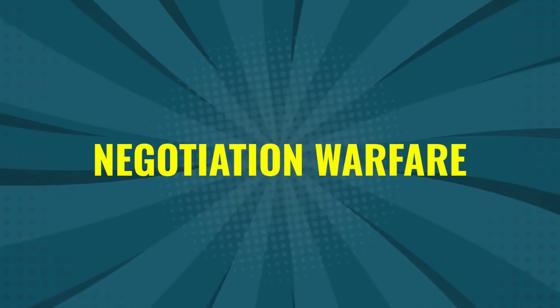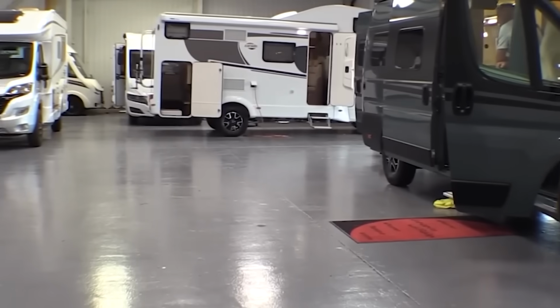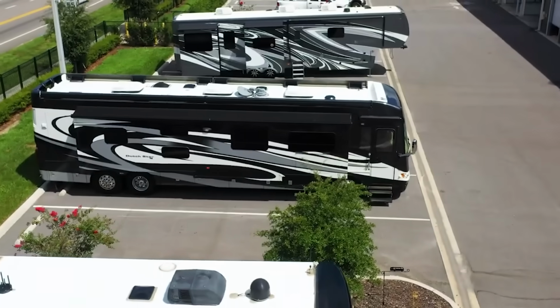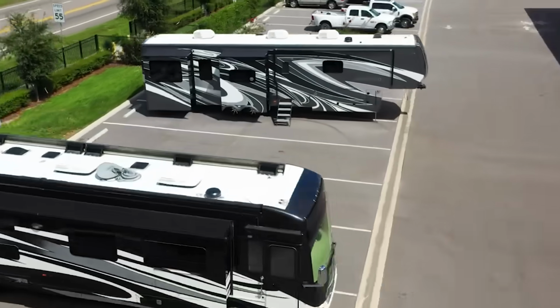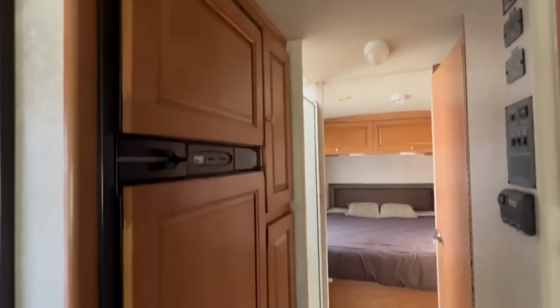Negotiation warfare? Negotiation isn't about confrontation, it's about precision. Start by asking one question most buyers never think to mention. How many days has this RV been in stock? Dealers track it obsessively. You just turned the conversation tactical. If the answer is over 120 days, you already know their floor plan interest is compounding.